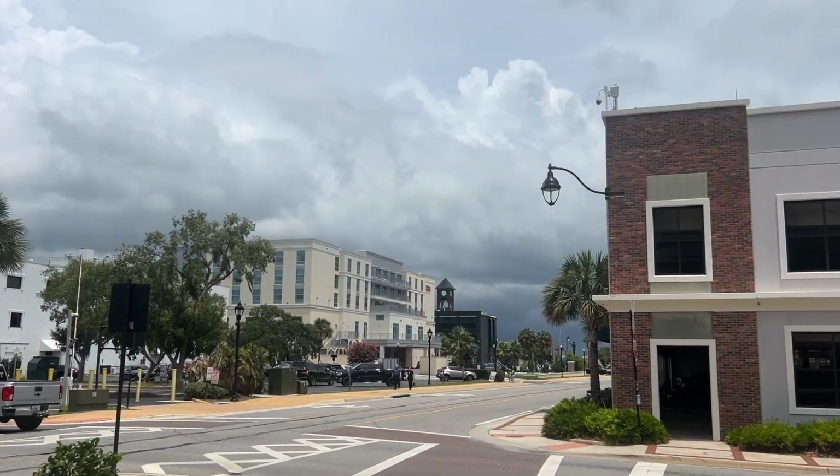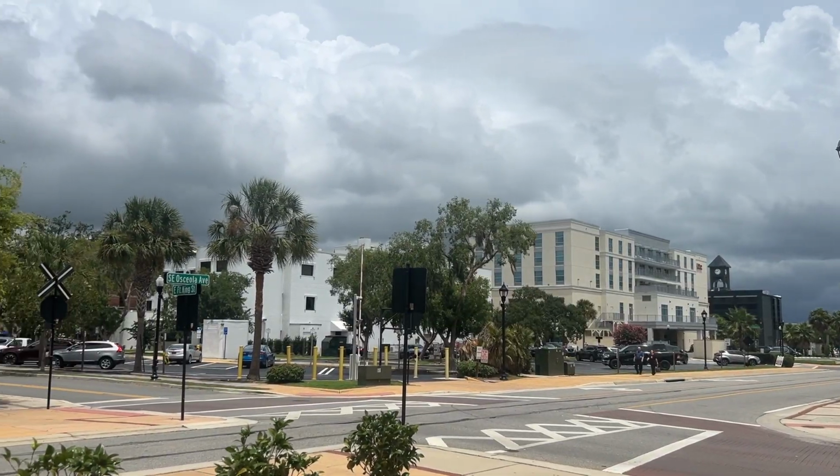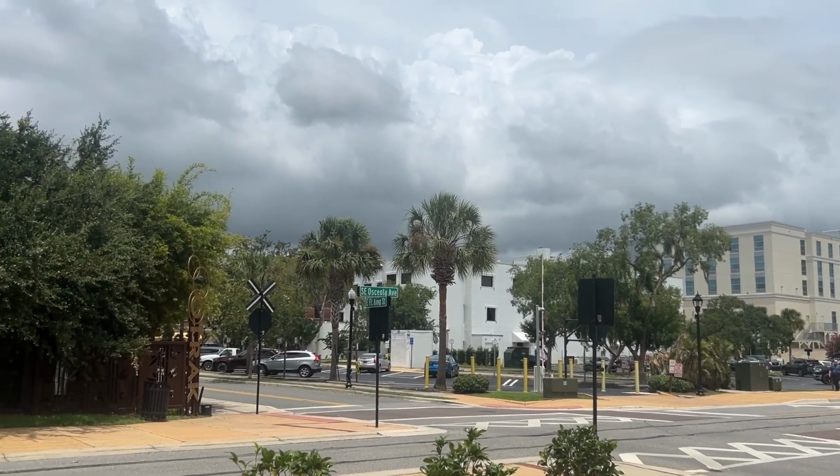All right, hold on, let me show you the clouds. It looks like it's gonna rain. Bonus footage of a stormy looking sky. Exactly. Bonus footage.